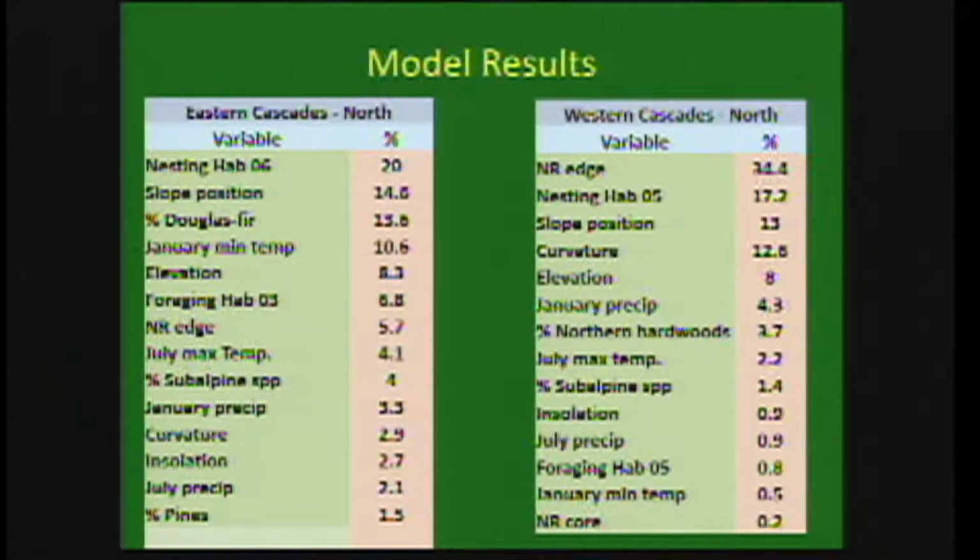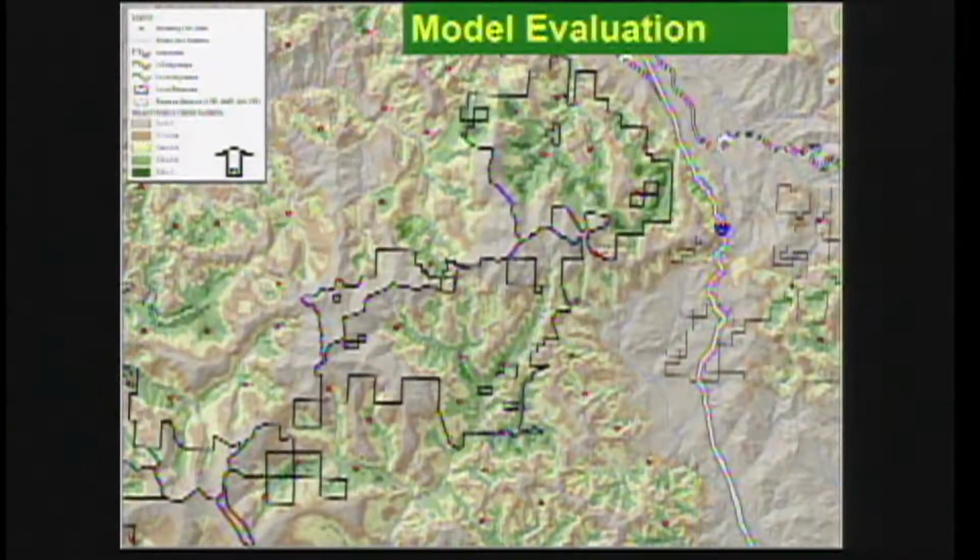Douglas fir on the Eastern Cascades is a good indicator of the kinds of places spotted owls live. So this is what the models were pulling together. So we wind up with sort of this map thing. In this case, the darker the green, the better the habitat quality. We went through an extensive model evaluation.